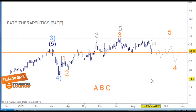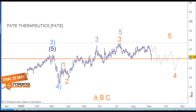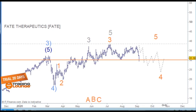But anyway, we've got it on our list, and when it offers us a trade, then we'll be looking at it. But for now, it's just correcting, and we just need to give it some time.